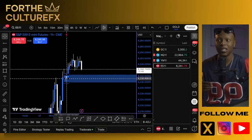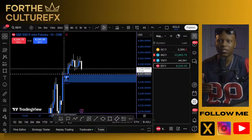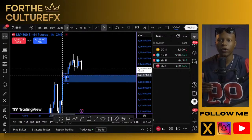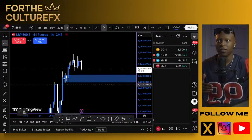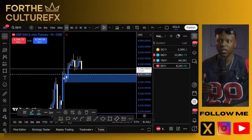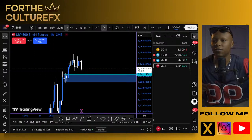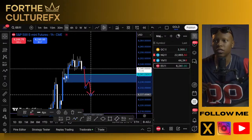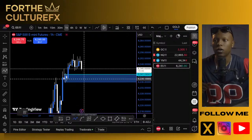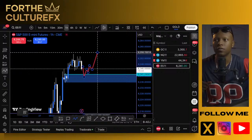We could essentially, like I said, see a steeper move to the downside, but keep an eye on this 6240 level, right? So once this 6240 level gets tagged, if and when it gets tagged, keep an eye on how we react, because from this level, we'll either see price break through this low, a correction, a steeper move down, or we would see price tap into this low and we start to get a flip.